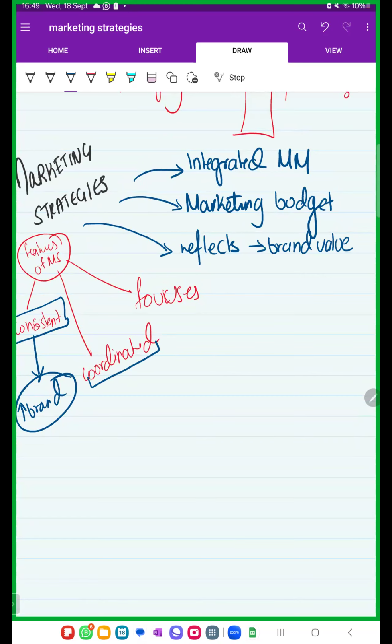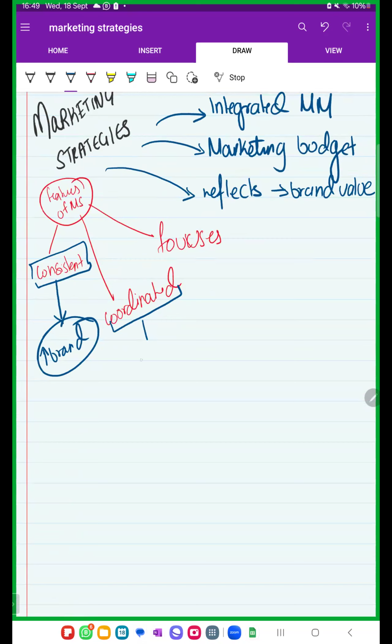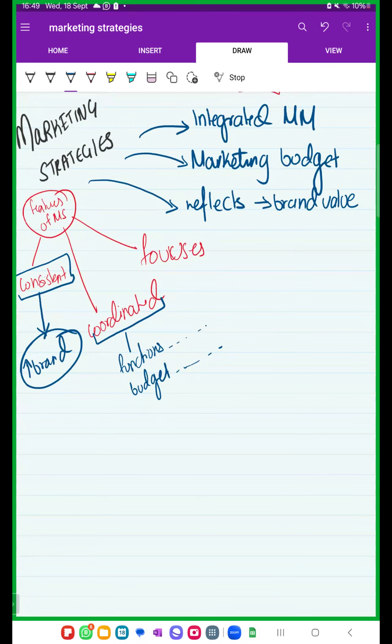Coordinated with other departments as well as within the marketing department, your marketing budget with your functional managers. So your other functions as well as your marketing budget. You cannot have a low financial budget and a high expensive marketing plan, right? So that was so important. And your strategy must be focused. Focus on what? Achieving your objective. What are your marketing objectives? Are you working towards increasing market share? What is it that you want to go through? And constantly review them so that you can not just adapt but also improve.